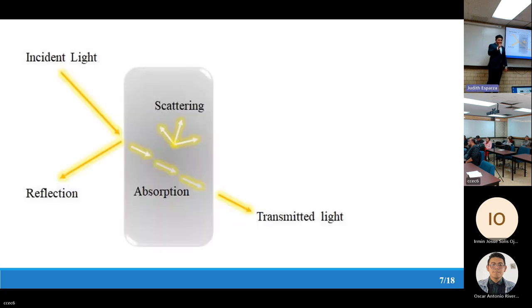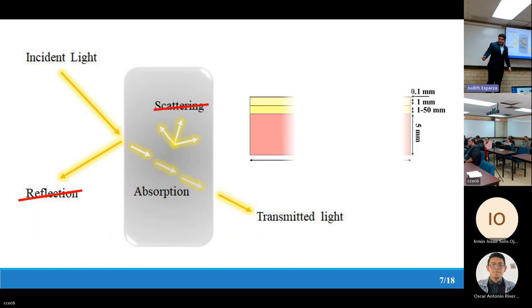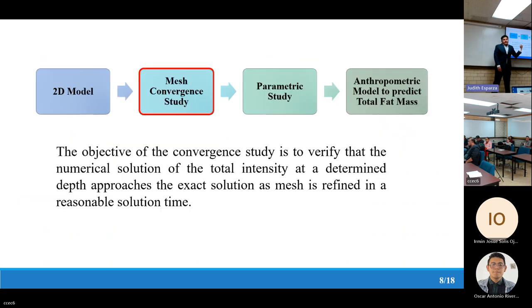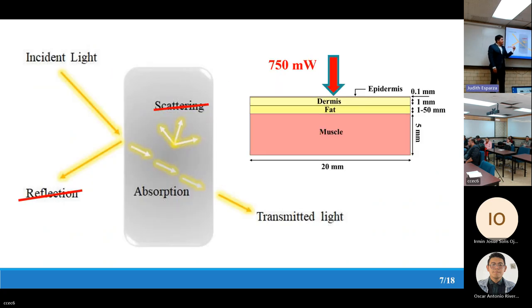And one thing I must warn you about this interface is that the incident light in a material has three particular phenomena included there: reflection, scattering, and absorption. However, this interface is not considering scattering and reflection. So in the 2D model, we place the incident light just at the top of the model and in the middle of it, with the intensity power that a sensor data sheet reports.